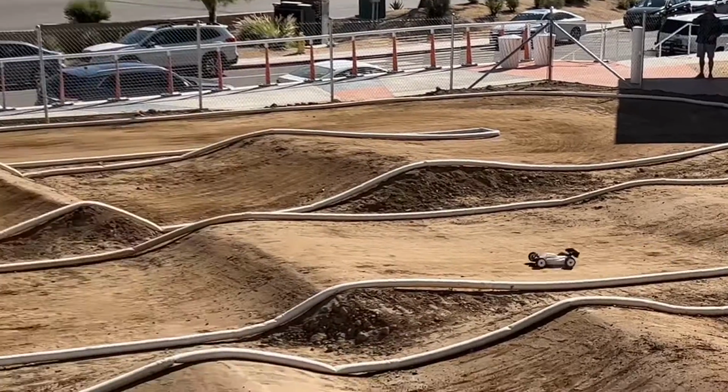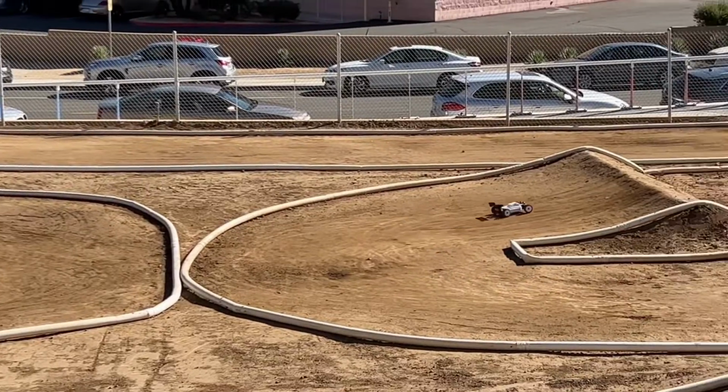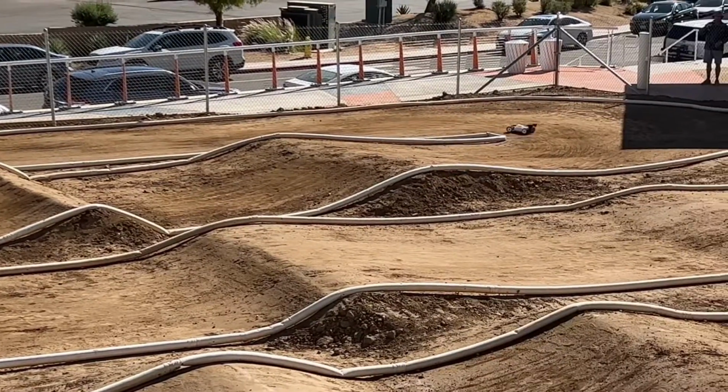If you guys have never been over to Palm Desert, it's a really nice facility. Parking's a little tricky, to be fair, but the surface is awesome, whether it's wet or dry. Like, the dirt is good. The size, in my opinion, is about perfect for an 8-scale track. We've all been to those 8-scale tracks that are so big you can barely see your car out in the far corners.